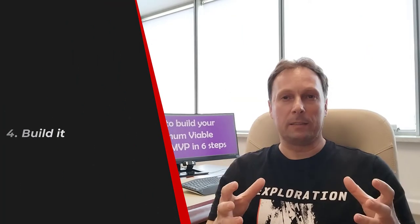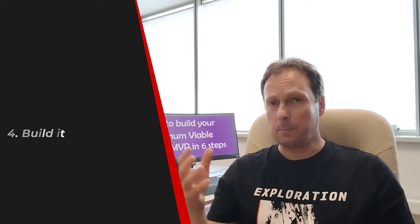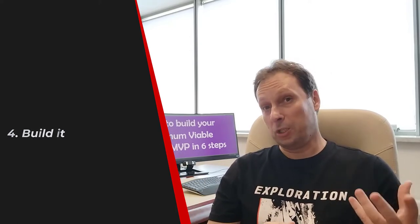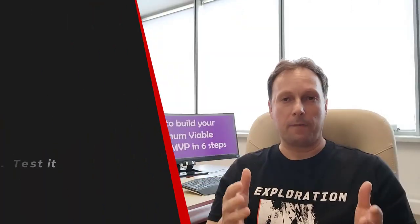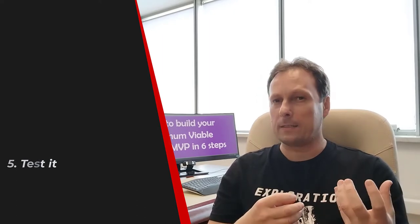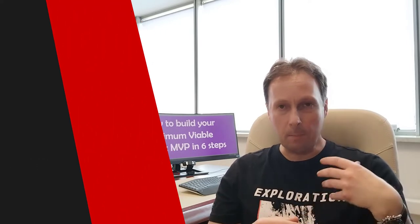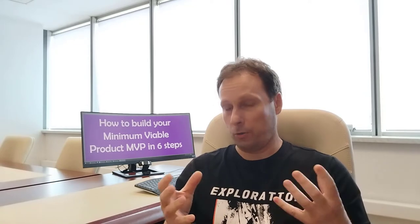Step number four, build it. For physical products, make the initial prototype yourself or get a supplier to create a sample. But for digital products, try building with a convenient no-code tool. So stick to the three Fs at this stage. Make it fast, functional, and as free as possible. Step number five, test it. Your MVP may be simple, but it still needs to impress. For digital products, test different environments like browsers and operating systems, and conduct quality assurance on the user journey.